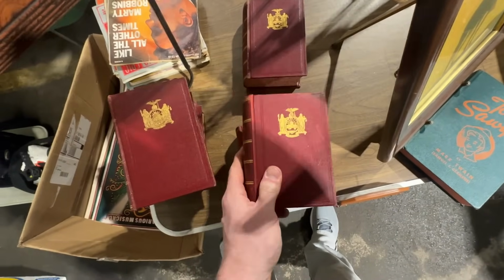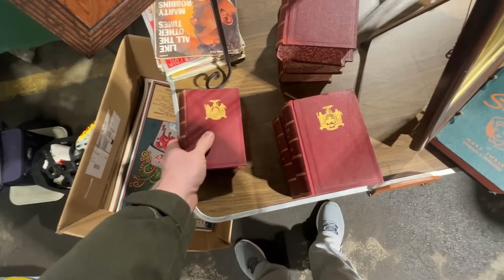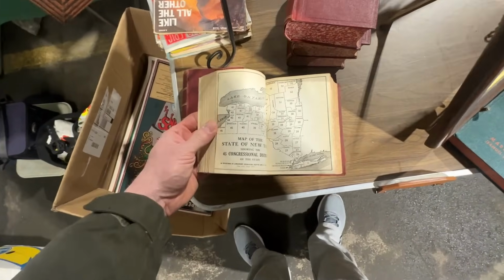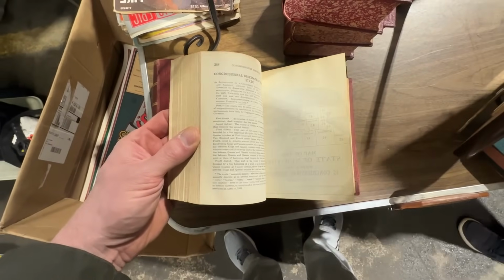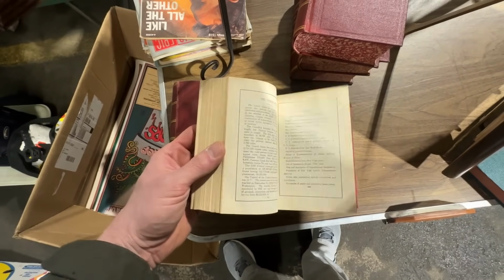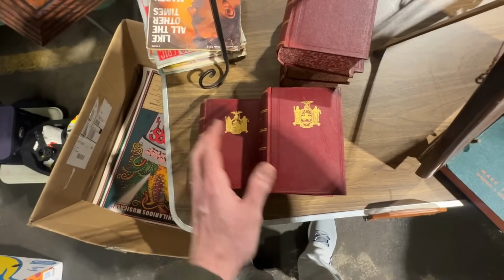So I am definitely going to pick that up. There's someone who has 8 of them for sale right now for $115, but those go up to the 1940s, so they're not quite as early as this lot is. And look at this. How cool is that? It has these nice maps inside, and there's just so much cool information. Someone is doing some legal research. This could really be helpful for them to have something like this. So yeah, I'm definitely gonna pick this up and list it for a minimum of $100.